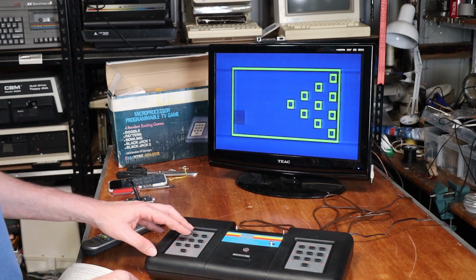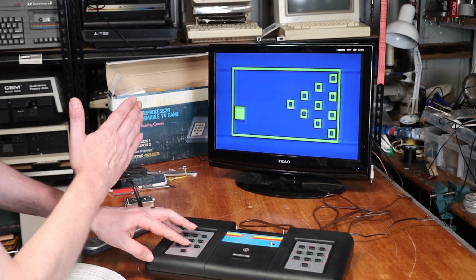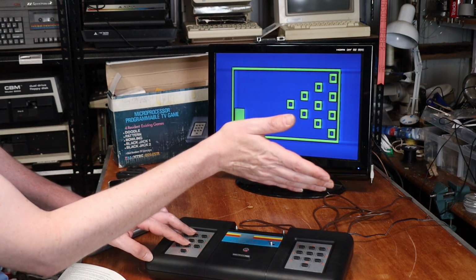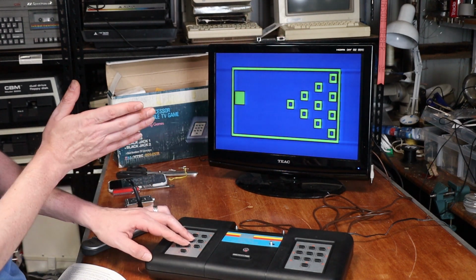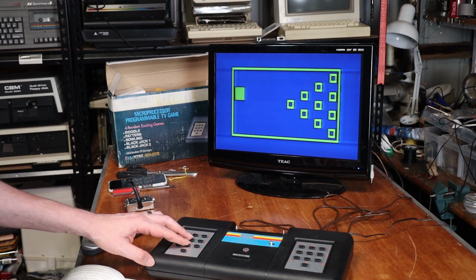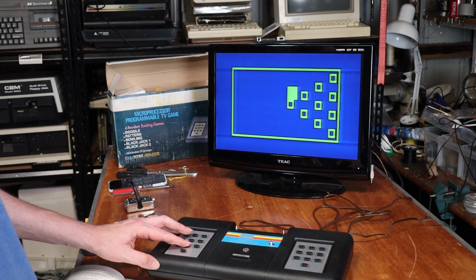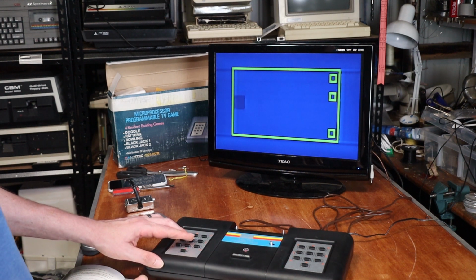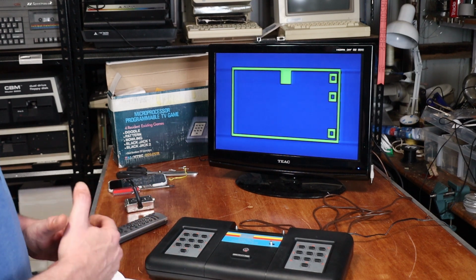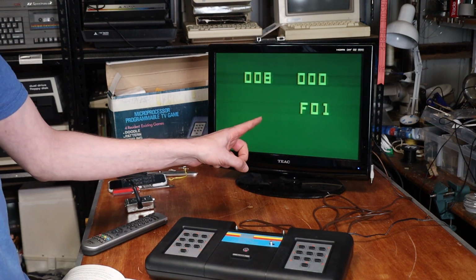Okay, so you've got buttons 2, 5 and 8. Button 8 will hook it that way. Button 2 will hook it that way. And button 5 will be a straight shot. So, let's see if I can do this. Could have been worse. There you go, I'm playing bowling.